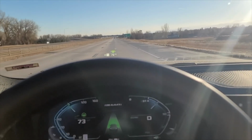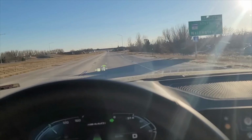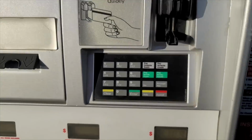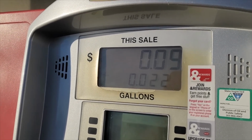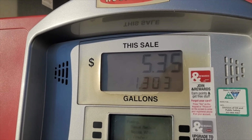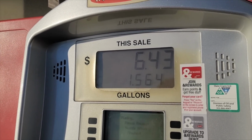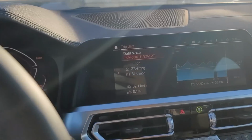Okay, so here we are back at our exit. We're going to be pulling off, filling up again just to see how much the car had used in the 59.5 miles round trip. Okay, so we are back, premium gas. See how much this car had used in the last 59.5 miles. We're gonna go until it clicks, wait 30 seconds, and then go again. And there we go. There you have it. 1.564 gallons. All right, in conclusion, the car is reporting 37.4 MPG.